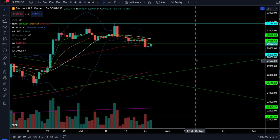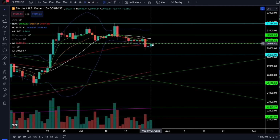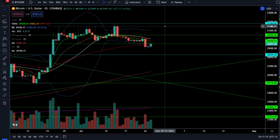On Bitcoin, we're currently up nearly 1%, and Bitcoin is retesting the breakdown of that support at 29,500, and it's trying to hold this support right around the 50 EMA, which is right around 29,400. If we reject from here, we're going down towards support at 28,000, and we're getting a lot more bullish if we could break back out above 31,000.